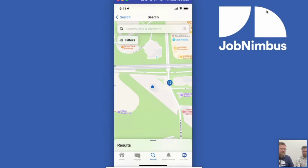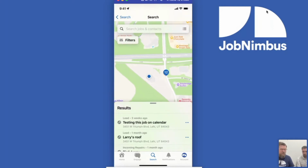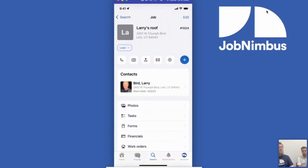Yeah, and I love that list view. It's easy to find what I need to find. Also, the map view, when I'm driving around, it tells me what's around me. And I can even click on Larry and see where he is on the map. And if you noticed, there are several ways to get to your contact using the mobile app. In the calendar, I could have clicked on Larry's roof and it would have brought me to his page. In the list view, even here in the map view, click on him, and there we go. We're back to Larry's page.